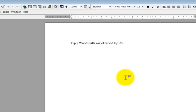So when we see this line, it's already built that in for us. Tiger Woods falls out of the world top 20. What is the assumption? The world top 20 what? We're assuming golf. If we understand Tiger Woods as a golf star, we're assuming he fell out of the world top 20 in golf. So we can spin it another way just by shattering an assumption. What's assumed is it's golf.